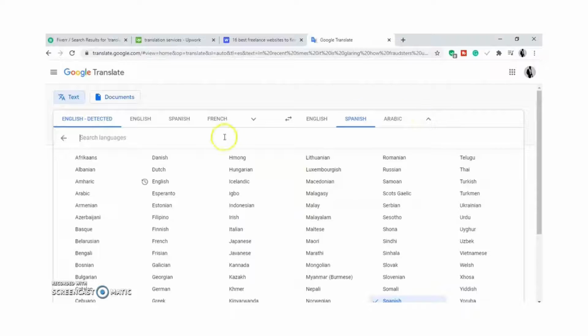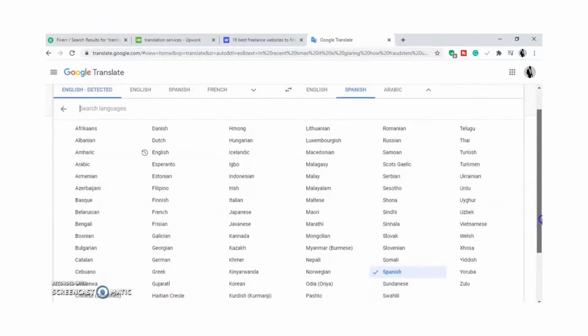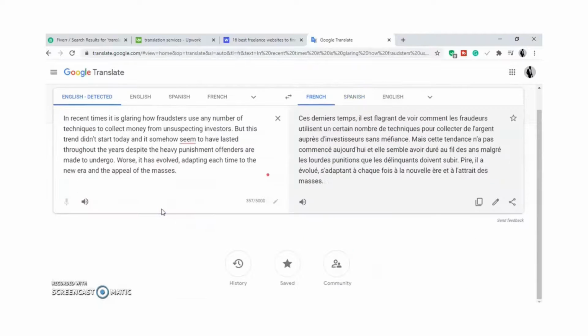There's a plethora of languages that you can translate this to. So imagine Italian, Japanese, Igbo, Icelandic. The languages are so many. At least I understand a little bit of French. Let's see French. Wow, that's a lot. So trust me, this is really correct.